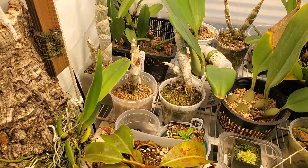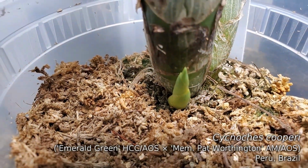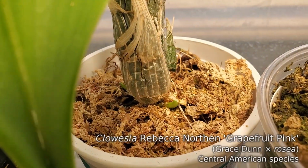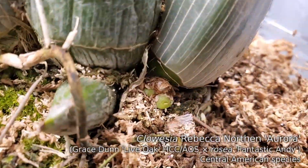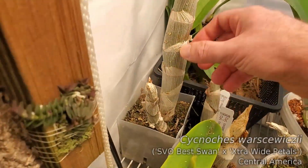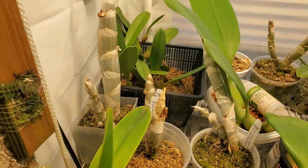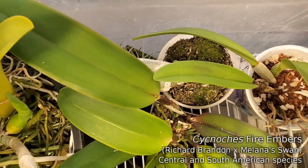And then of course the Catasetinae are all raring to go. We've got Cycnoches cooperi over here, another one here pushing new growth. We've got Rebecca Northern Grapefruit Pink back here pushing new growth. We've got a couple new growths on this Rebecca Northern. And Cycnoches varsovichii as well. I don't know if you can see back here, there's a little green growth at the bottom there pushing. And then back here we've got Fire Embers also with a new growth. I don't know if you can see it.